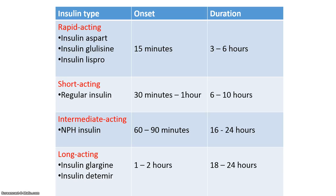Okay, so on to our insulins then. This is a table that I made that shows, really I've divided these just into four sort of broad categories, and I've called these rapid acting, and sometimes you'll see these called rapid acting slash short duration. We've got short acting insulins. Sometimes you may see these called slower acting slash short duration. Intermediate acting, or sometimes you'll see these called intermediate duration, and then long acting or long duration insulins.